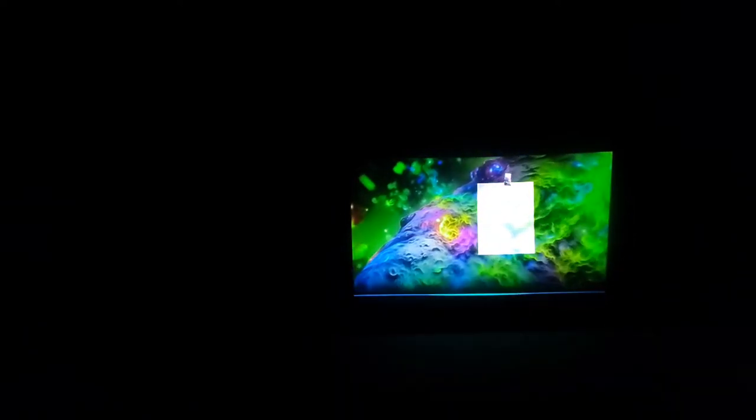So even in the dark, your colors don't work. Starfield screensaver. Getting that from YouTube. White screens are not ambient light rejecting. Just a little bit of light, and they're gone. Just a little bit of light, that's all it takes. Red screen. Getting that from YouTube.